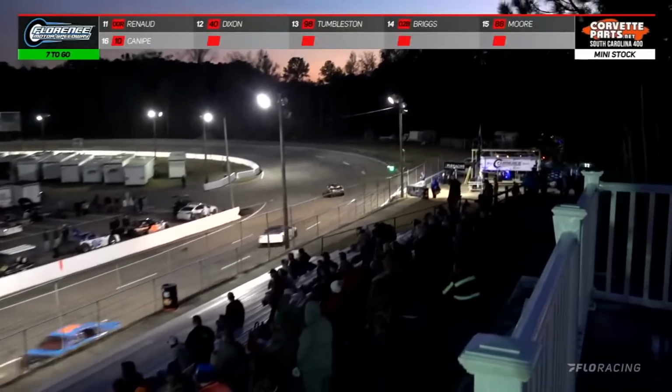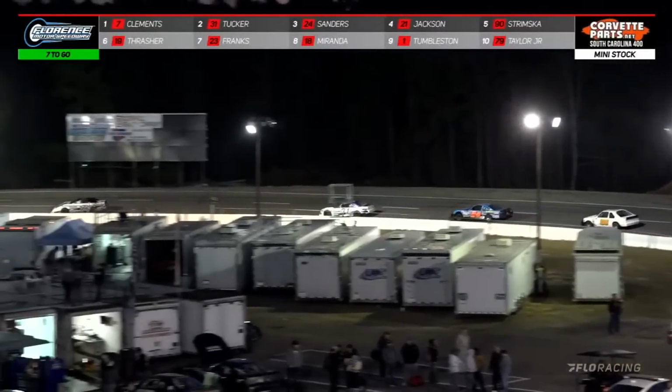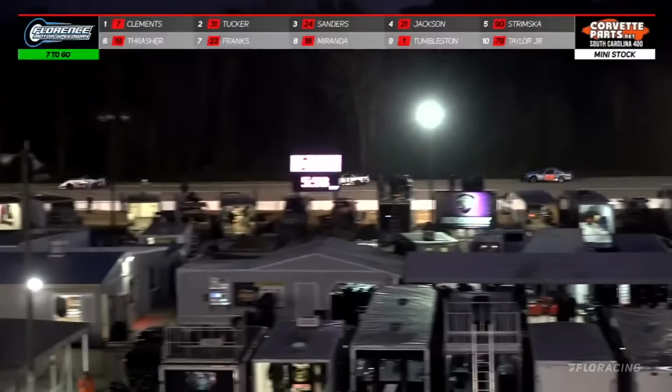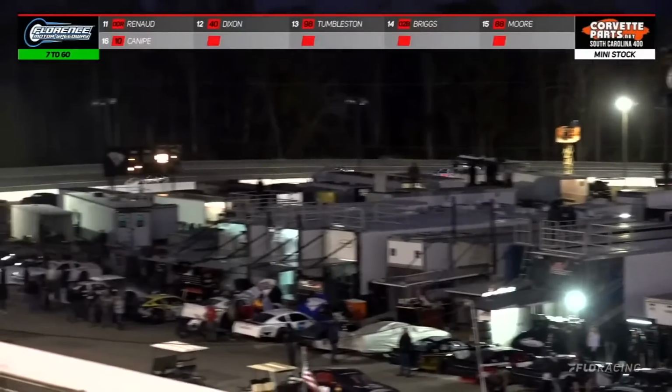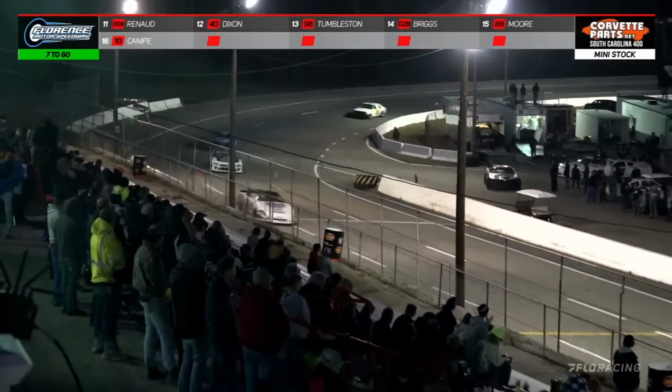The rubber band effect is starting to play itself out here for the mini stocks. Our first race of the weekend, and the gap is now down to 3/4 of a second. We may be in for a 3-car fight for the lead for the first checkered flag and trophy that's up for grabs tonight. So far, Brandon Clements has led the majority of this race after starting on the front row. Tucker and Sanders trying to close.